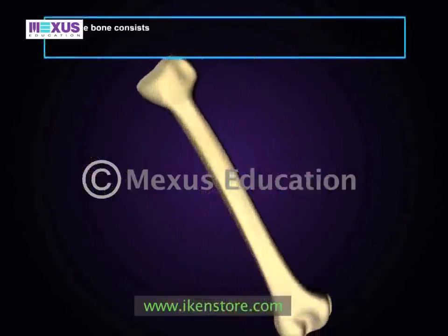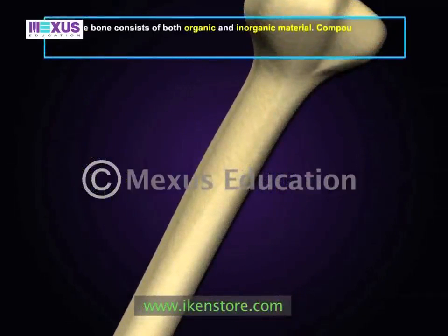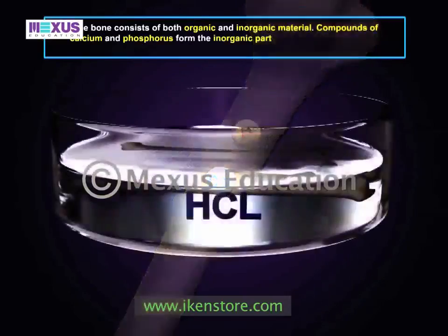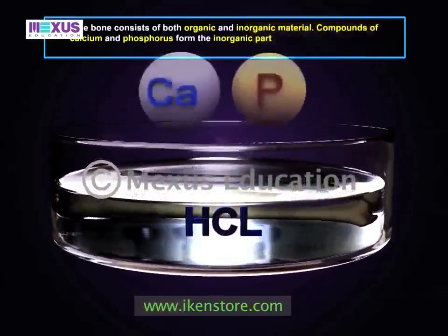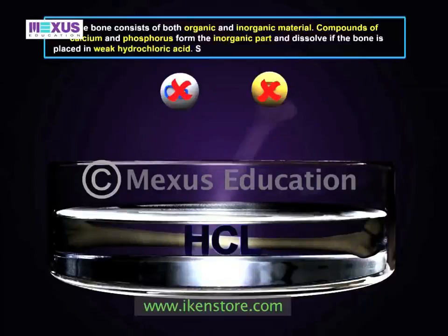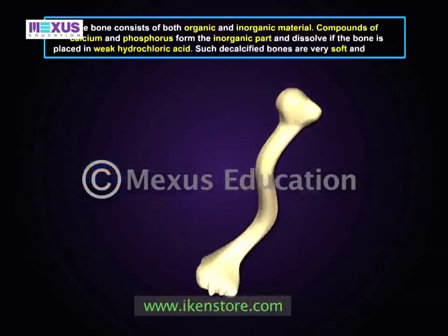The bone consists of both organic and inorganic material. Compounds of calcium and phosphorus form the inorganic part. If the bone is placed in weak hydrochloric acid, these mineral portions will dissolve. Such a bone is a decalcified bone. It is very soft and flexible.